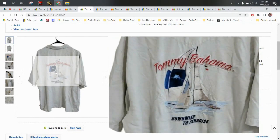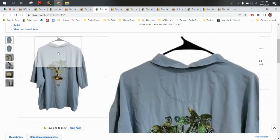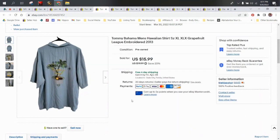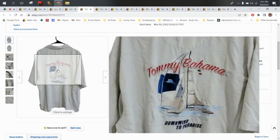We saw what they were. They're the Tommy Bahama men's shirts, button downs with these big patches on the back. We saw that 2 of them had damage. So we comped the Tommy Bahama patch shirts right there in the store. We looked for some similar to these patches or the exact ones and other ones that had damage to see what people were selling them for. And depending on the amount of damage, people were selling them for anywhere from $12 to $16. So we decided it was still worth it to pick up these 2.